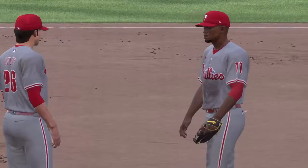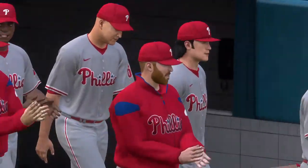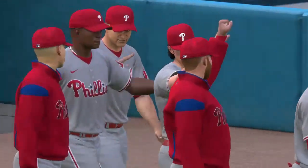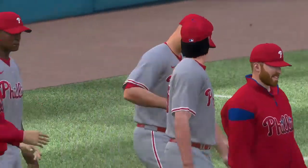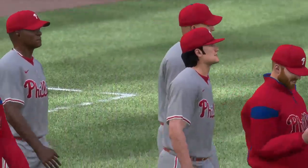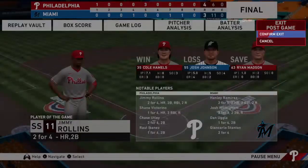Philadelphia used a nice 5th inning to take the lead, and they never gave it back. Cole Hamels gets the win on the mound, his first of the year. Ryan Madsen wraps it up for the save, his first of the year. So that just about does it for Mark DeRosa, Dan Plesac, Heidi Watney, and our entire crew. I'm Matt Vasgersian. You've been watching.